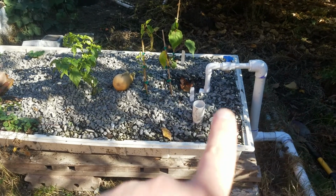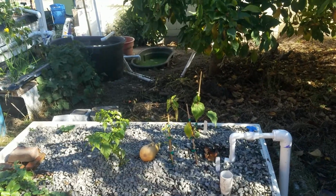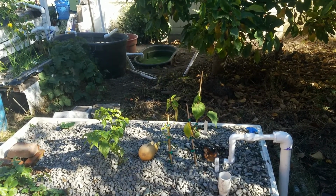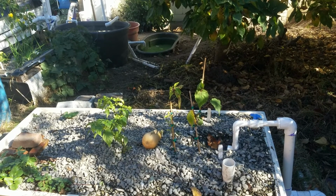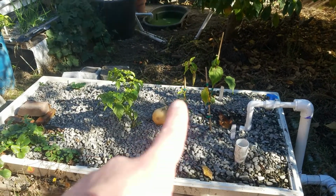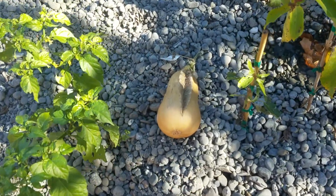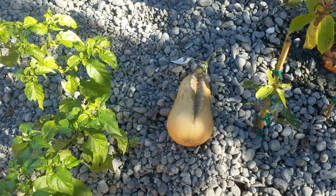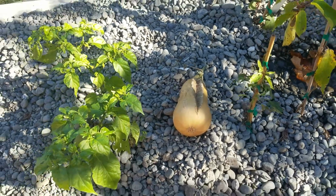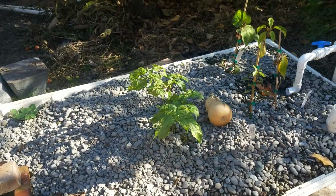Here's one of my beds and the kiwis. One of the kiwis was not doing well, so I pulled it and I put it in the sump tank. So that's kind of the place of last resort. That's a butternut squash that I harvested, but I haven't done anything with it. I'm supposed to eat it, I guess. It's got a big split in it, so I don't know what I'm going to do with it. Give it to a neighbor.